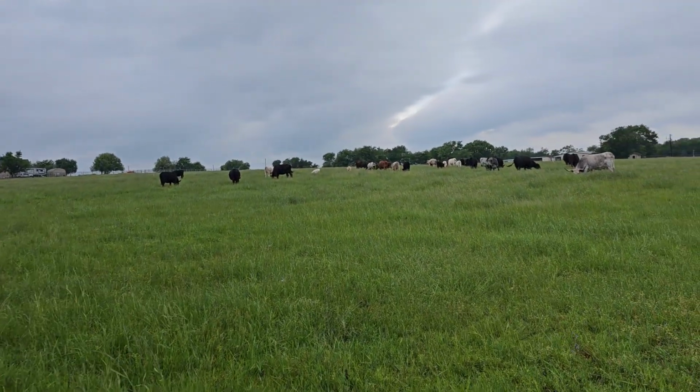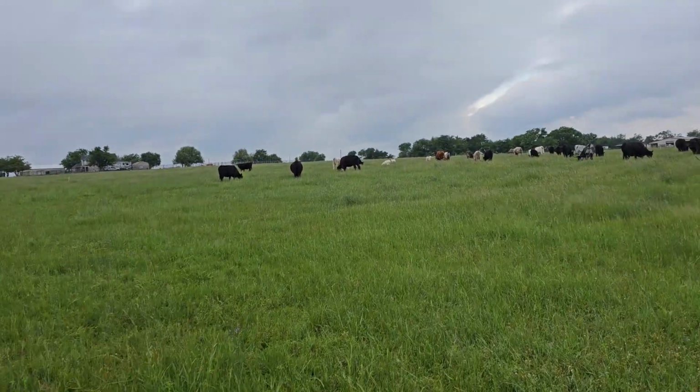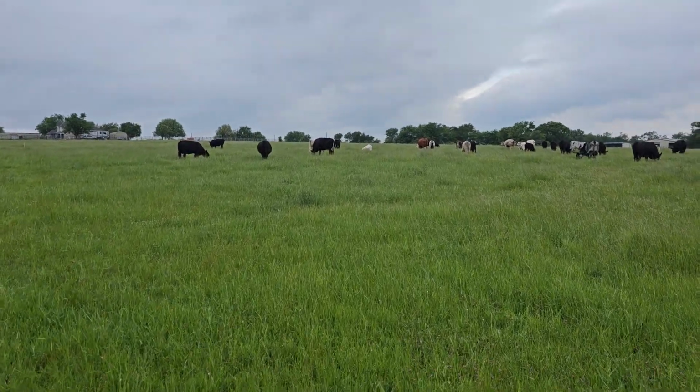I'm going to move them to the next section on Friday morning. So tomorrow morning, Thursday morning, I'm going to give them a double section because I won't be able to be here Thursday evening.